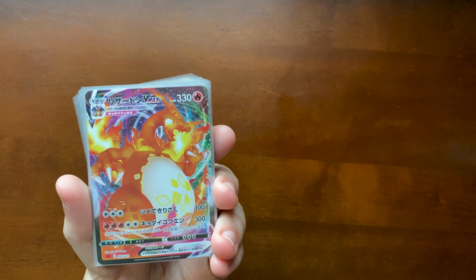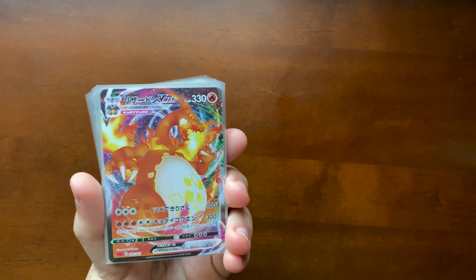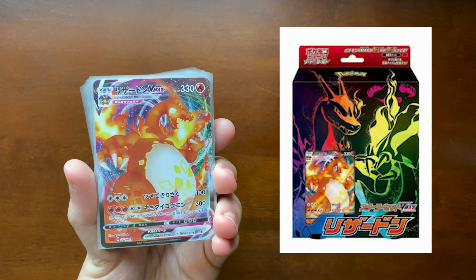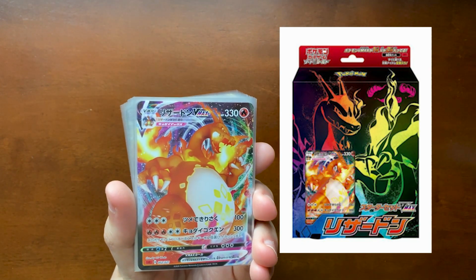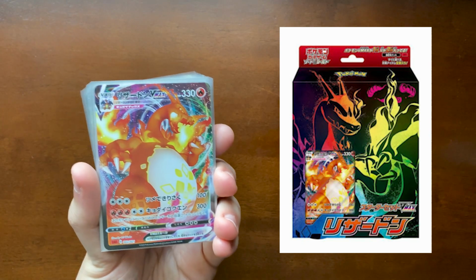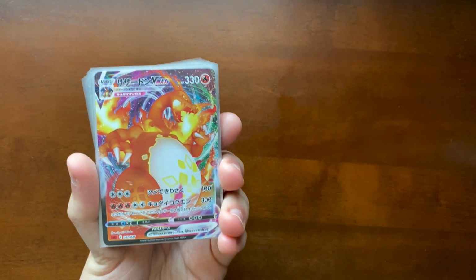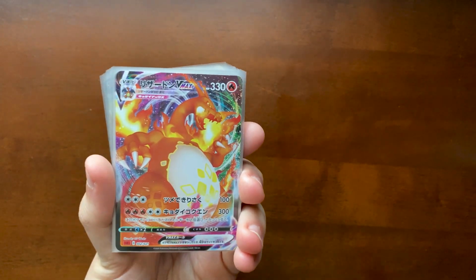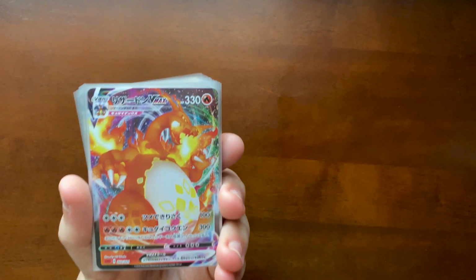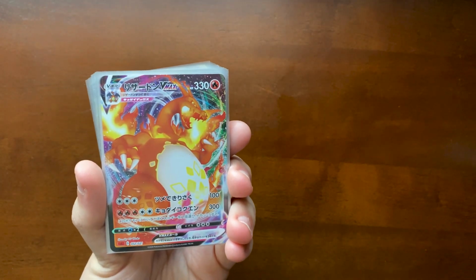The Japanese VMAX Charizard only came out in a Japanese theme deck. That theme deck I'm selling for $70 to $80 on eBay right now. Right? I'm selling out at that price. So the only card you want from the theme deck is the Charizard. Why would you purchase the deck for $80 if you want the VMAX, when you can just buy the Charizard for $35 and get it graded?